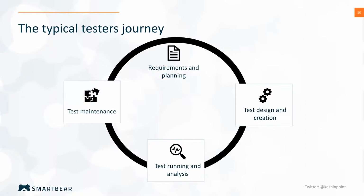And finally, there's the maintenance. You've done all of this, and there's also the requirement for maintaining these tests, right? Because you don't want to keep reinventing the wheel constantly as your application evolves. So there's some effort involved to operationally make sure that the tests you create are maintained over time as well. So this is the typical tester's journey, but we want to make sure that we hear your voice during this webinar as well.